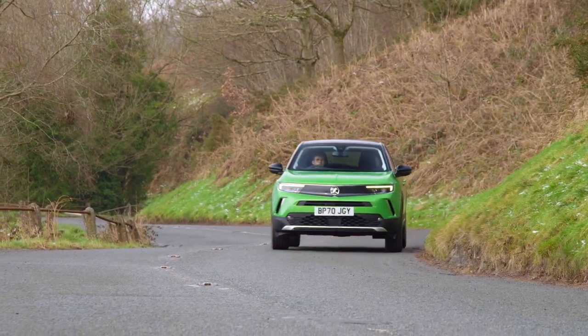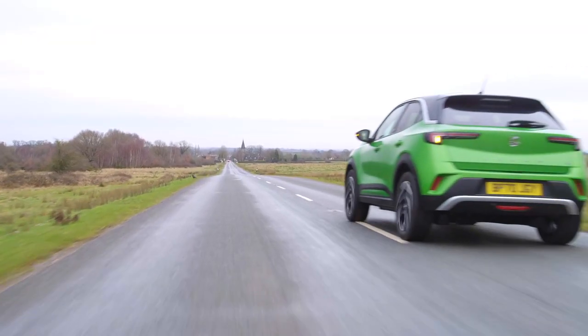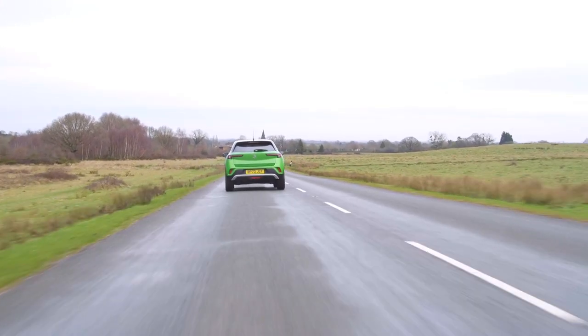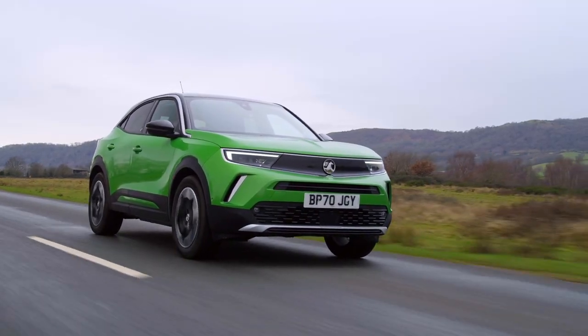Some overtaking moves do require a bit of planning though. For instance, if you're overtaking something at 50 miles an hour, it's not quite as fast as you might be expecting it to be. But like I say, it is pretty good.